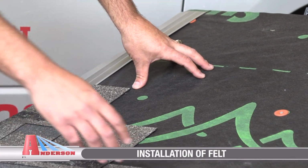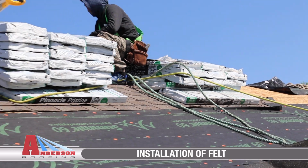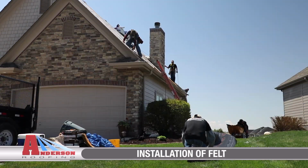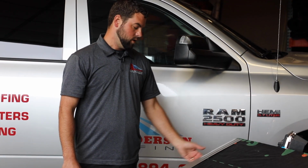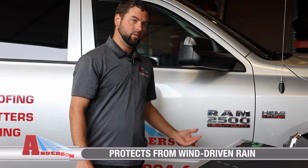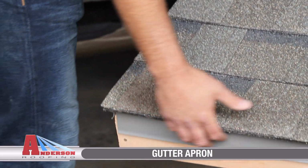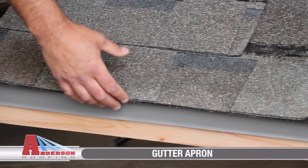This felt gets overlapped on top of the ice and water shield. Every surface from there out is going to be covered in the felt. After your felt is installed, we're going to move to our metal goods. You have a D-style metal here. It's going to be used for wind-driven rain. It prevents it from coming into the roof, as well as a gutter apron on the bottom edge here, which you can't see because of our shingles.